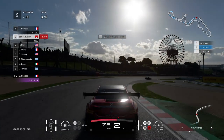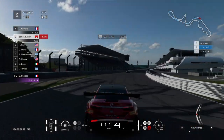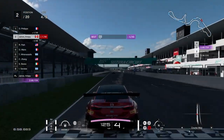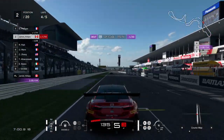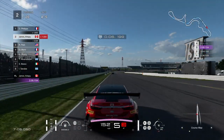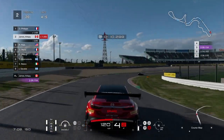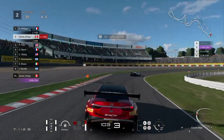And it just allows us to pull away here, and you can see we've closed right up to our leader here. Just under 2 seconds ahead of us as we set the new fastest lap of the race. Heading on to lap 4 here. We should be able to get him here. This has been a really good race again.